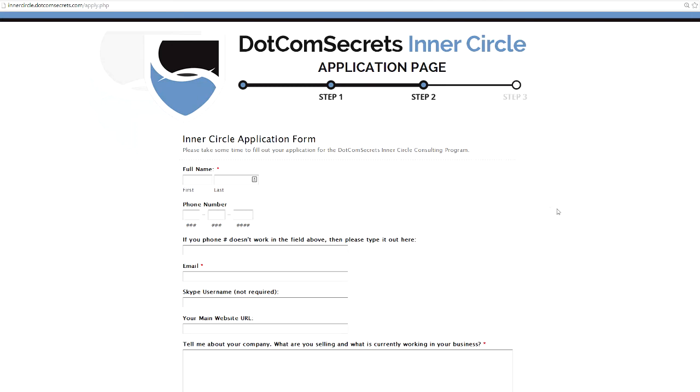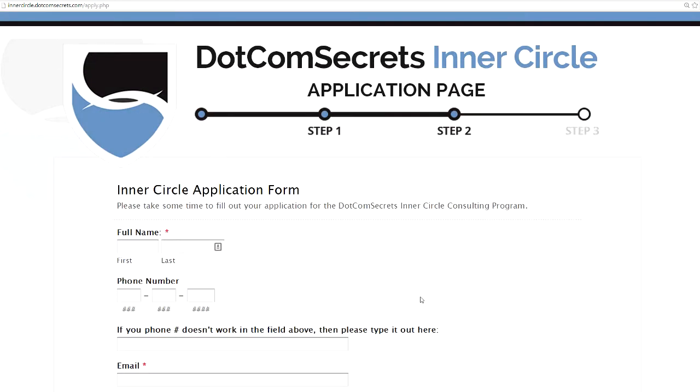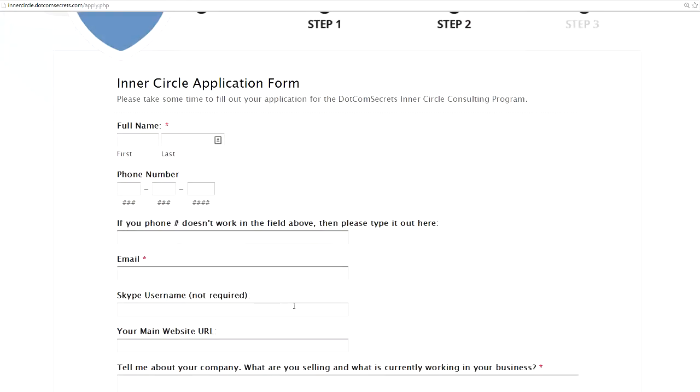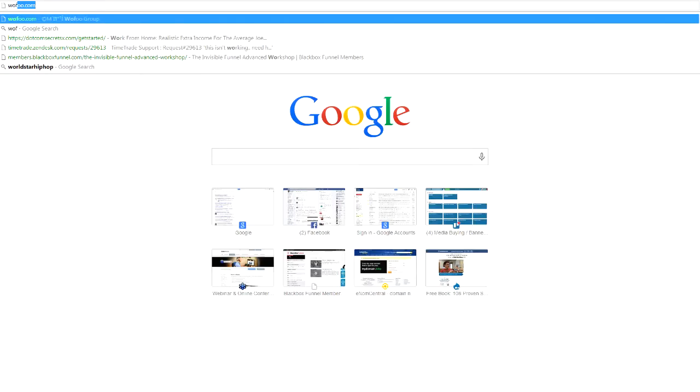All right, so here's the application form. Everyone's application form is going to be different, but I want to talk about ours and what we did and why we did it, so you guys can understand. Also, inside of ClickFunnels, you'll be able to build out this entire application funnel just by clicking a button, except for this form. This form is not something ClickFunnels does, but the service that we love right now is called Wufoo.